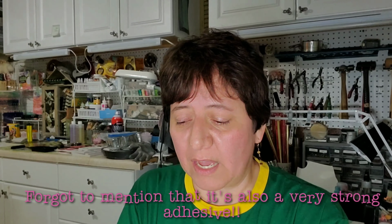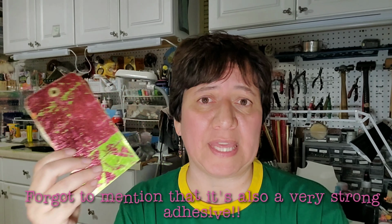And I love it because, number one, you don't have to wait for it to dry. And number two, it makes it really convenient. You can cut it out into whatever size, shape you want. And you can do a whole lot of things with a dry adhesive sheet and not just use it as an adhesive, not just for sticking one thing to another. You can make some really cool backgrounds.